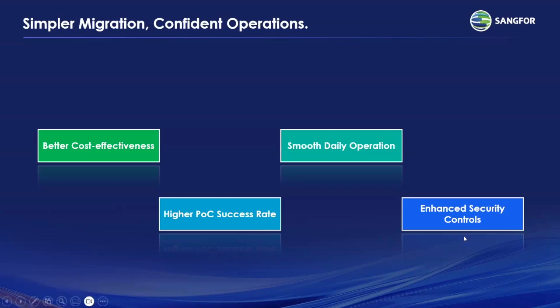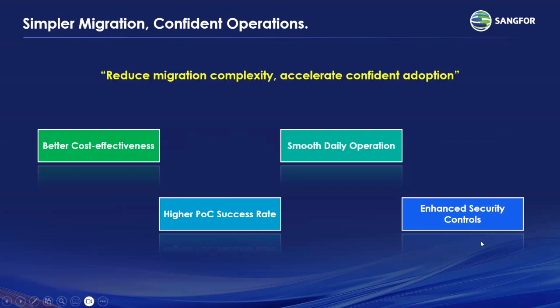We have also introduced security control. I explained to you that there are certain security features, security controls. URL filtering is much enriched. Our database is much enriched as compared to the existing older version. So we are reducing migration complexity and accelerating confident adoption.